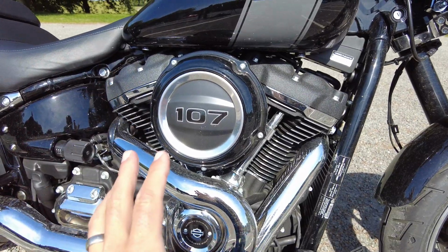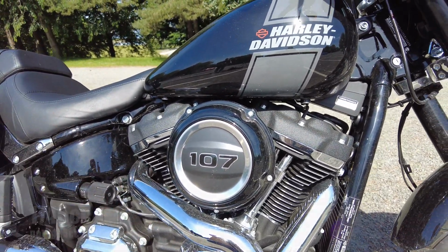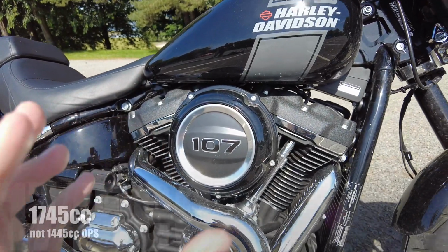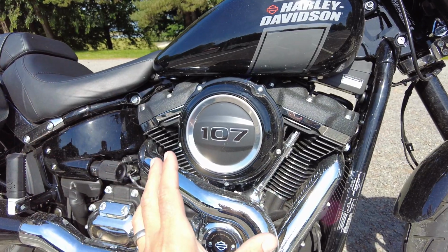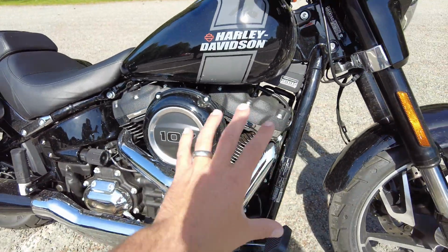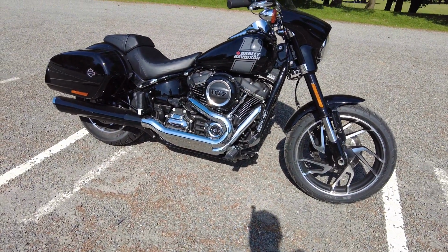So this massive engine here is the Milwaukee 8. This produces 1,445 cc's. The torque on this bike is absolutely incredible, but look at that engine. It is just huge, like massive knuckles. I love it. That is just an engine you could stare at all day.